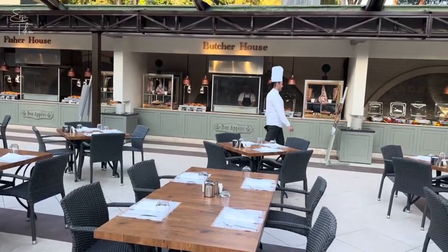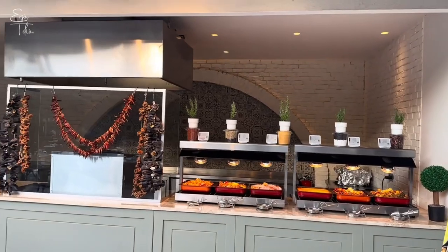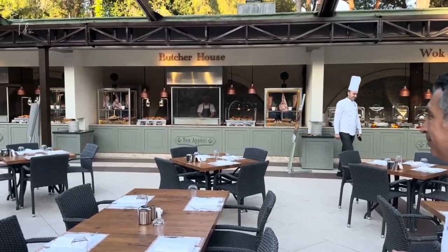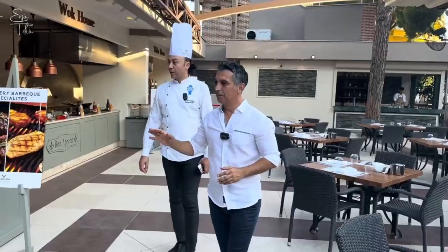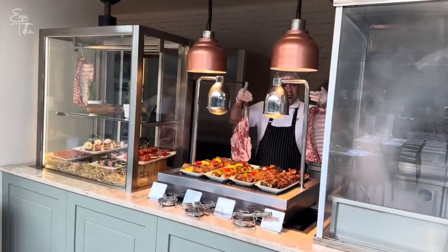On our far right is Tikka House. They have Indian menus. Right in front of us is the Far East menu, Wok House. Butcher, let's take a closer look. Here you are. Hello again, Chef Firat. Hi, welcome. Actually, I'm going to need your help again. Sure. Why don't we let you guys decide what's at Butcher's? Very good chops and meat products here.